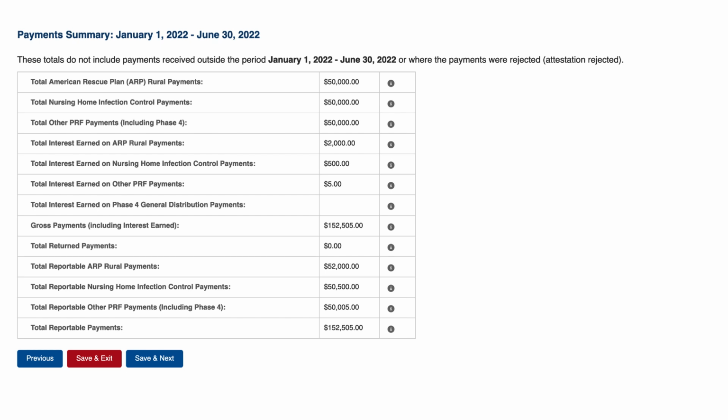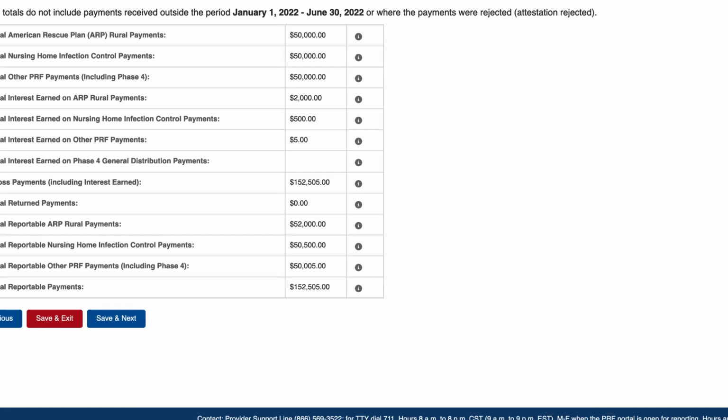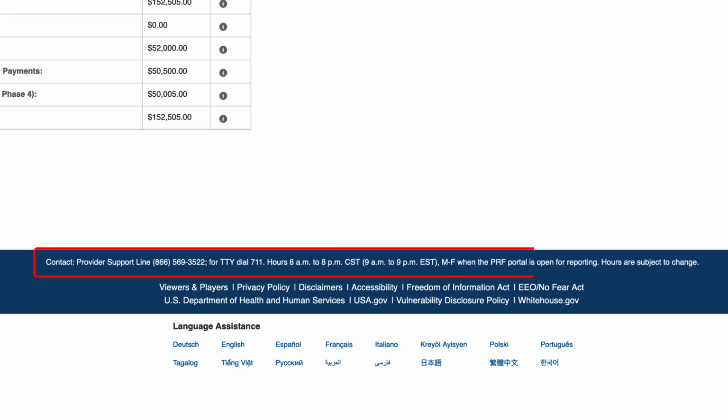It is imperative to verify that all information on this page is correct before proceeding to the next page. Please remember that the total reportable payments amount for the reporting period in which you are reporting is the total of all payments attested to and kept for payments issued in addition to any interest earned on these payments. If you believe information on this page is incorrect, please contact HRSA's provider support line.